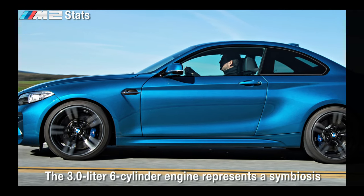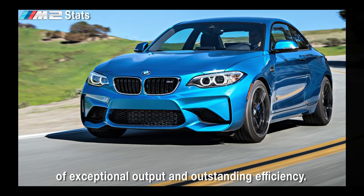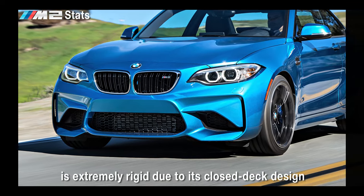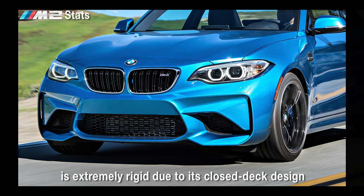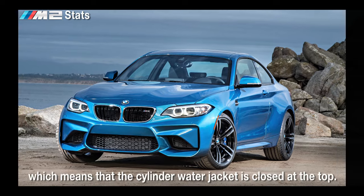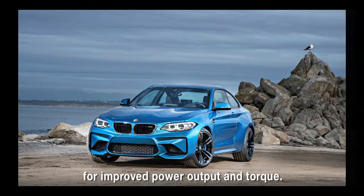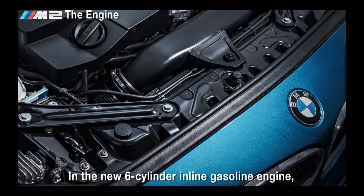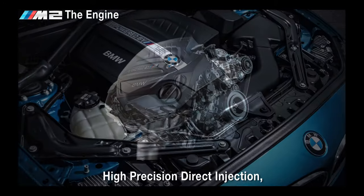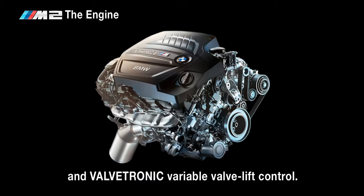The 3-liter 6-cylinder engine represents a symbiosis of exceptional output and outstanding efficiency. The lightweight, thermodynamically optimized, all-aluminum unit is extremely rigid due to its closed-deck design, which means that the cylinder water jacket is closed at the top. This enables higher cylinder pressures for improved power output and torque. In the new 6-cylinder inline gasoline engine, this comprises a twin-scroll turbocharger, high-precision direct injection, variable camshaft timing, double VANOS, and Valvetronic variable lift control.